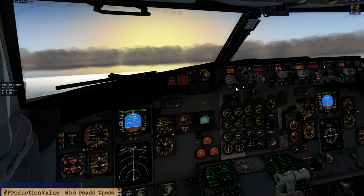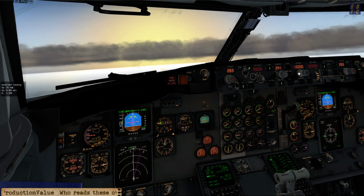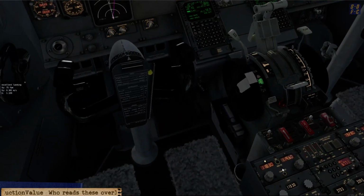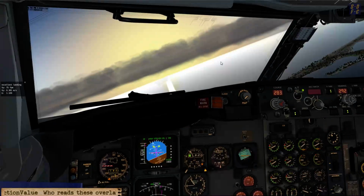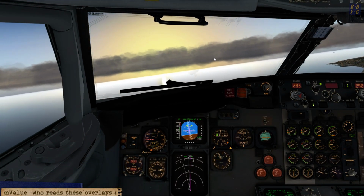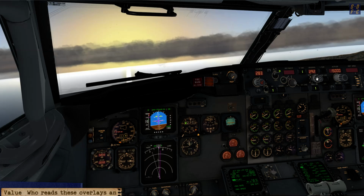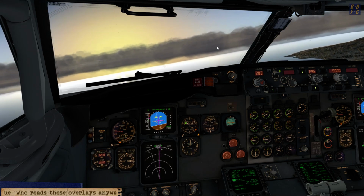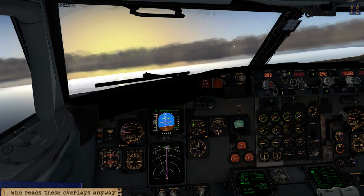Get those flaps in. I think I'll turn to the right. 219.6. Alright, 795, would you prefer the full approach from Gaviota or vectors to final approach? Roger.